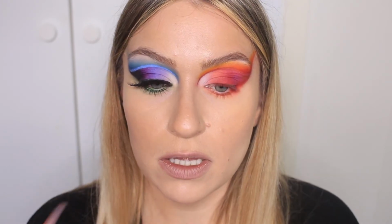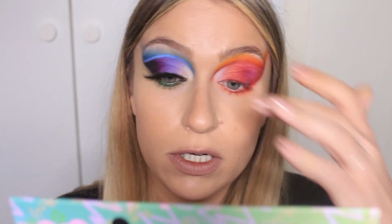I just realized, guys, that both of these are all matte looks. That was not intentional. I guess I will swatch the shimmers for you once I'm done. So I'm just going to apply mascara and lashes to this side, and then I'll be back. We can do some swatches of all the rest of the shades, and then I can give you my final thoughts on the palette. So here is the finished look, and in a sec I will do a close-up on the eyes, but first we're going to swatch some of the shades that we didn't use.